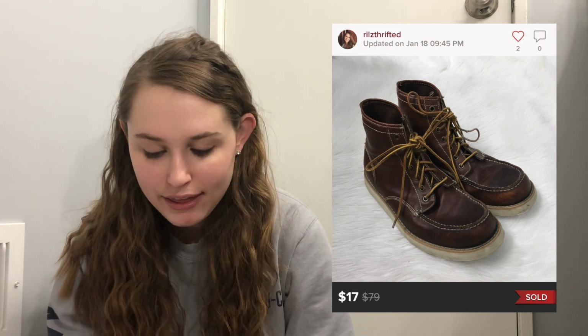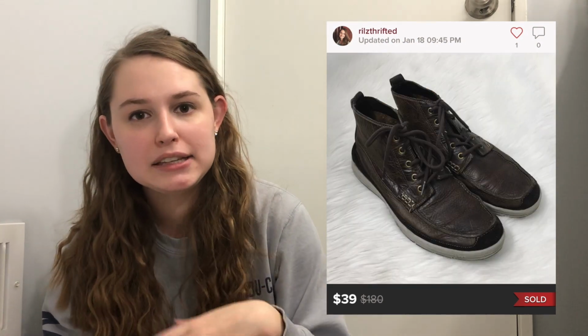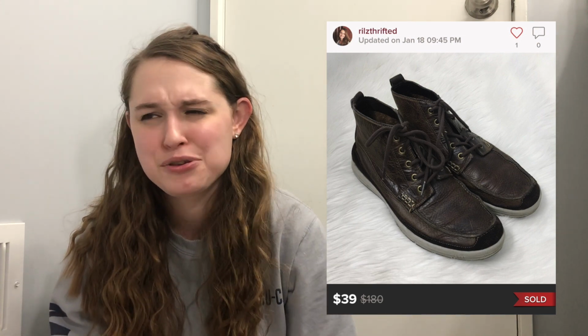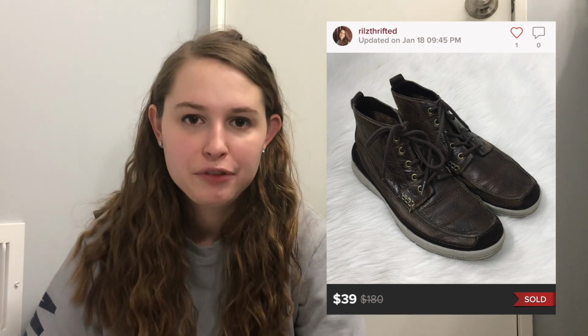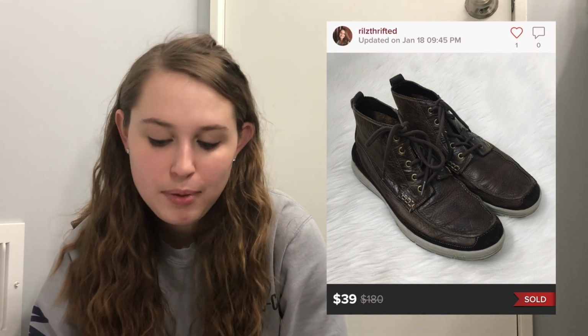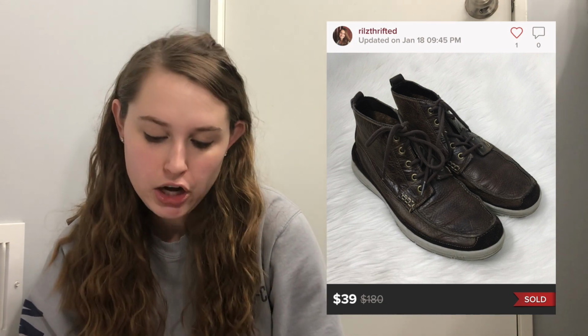But I still listed them anyway, and they sold really fast with these Cole Haan men's, kind of like a chukka boot leather style. That was weird, a leather chukka boot style. And I had these listed at $39. Again, these had a little bit of wear. They're from the bins. These were not listed very long, maybe a week at the most. And so I sold the bundle for $40. That meant my earnings were $30.20, and I paid $2.20 for both these pairs of shoes. So that was a really good profit.